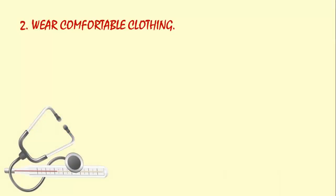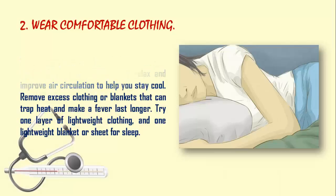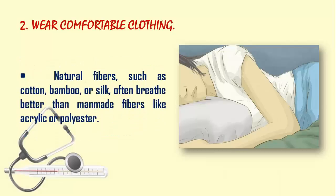2. Wear comfortable clothing. Wear loose, comfortable clothes when you have a fever to help your body relax and improve air circulation to help you stay cool. Remove excess clothing or blankets that can trap heat and make a fever last longer. Try 1 layer of lightweight clothing and 1 lightweight blanket or sheet for sleep. Natural fibers, such as cotton, bamboo, or silk, often breathe better than man-made fibers like acrylic or polyester.